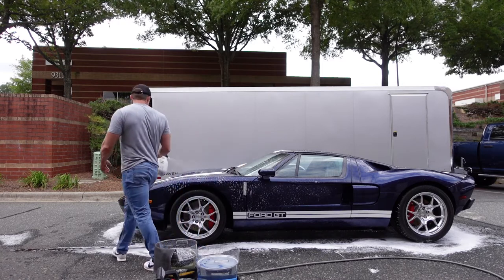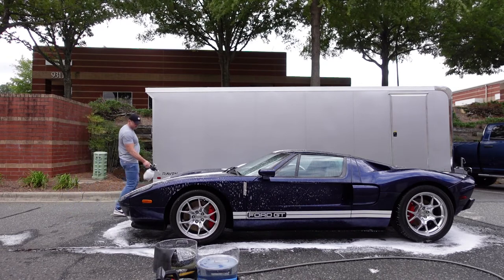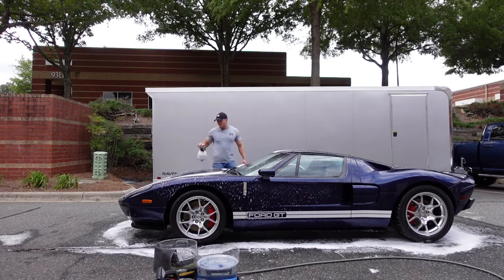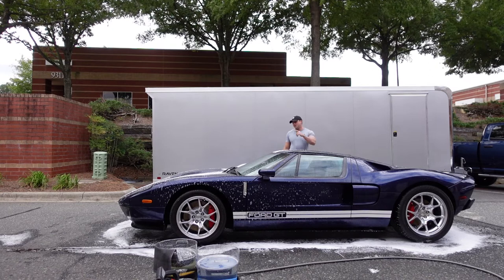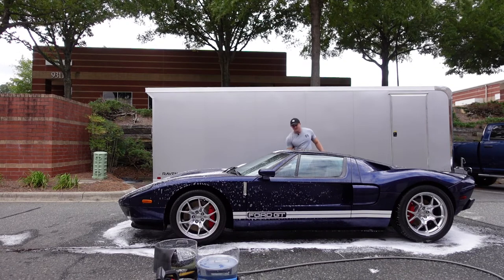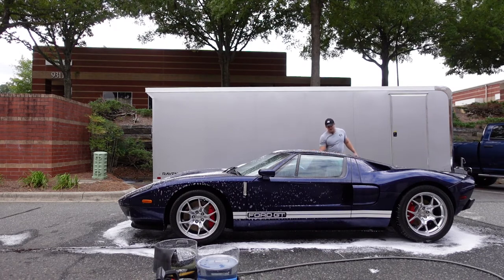Purify can also be used as a clay lubricant. It's extremely slick. So really, if you're doing this exact process that I'm doing right now, you could do it either way. You could clay with purify, or you could clay with contact. In the specific order I'm doing this, I would not clay with purify because I've not hand washed the car yet. So if you did want to clay with purify, you would hand wash the car first and then spray your purify on and clay.